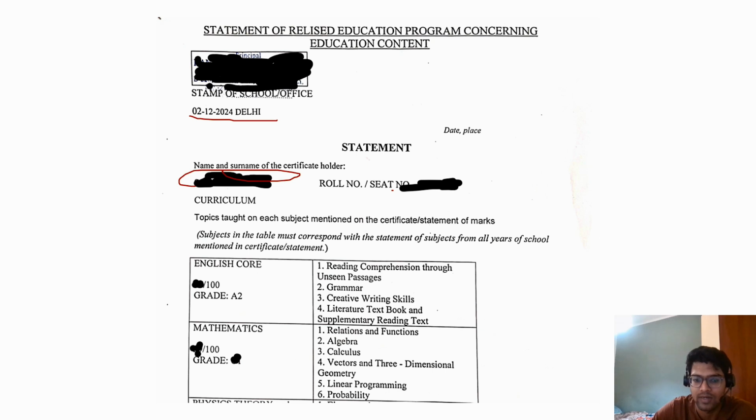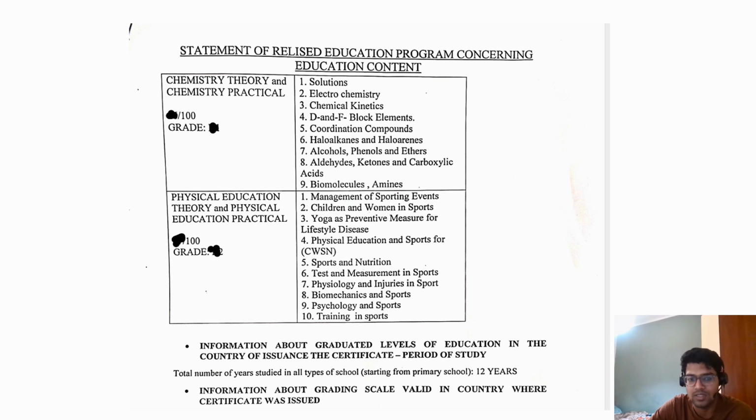Grammar, creative writing skills, this is very common, right? And you can write some chapters here: relations, functions, algebra, calculus. You don't have to write everything, but most of the important things you can just mention, and you can write it like this, for example, right? Not every topic, but a few of the topics like this, all right? Just the subject name, and from 100 you got some grade, and then grade A2, B2, whatever. And then you have to explain everything. Total number of years studied in all types of school: 12 years for India, all right? Because it starts from the first class.